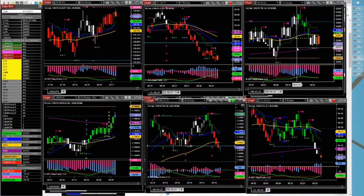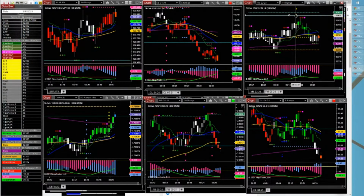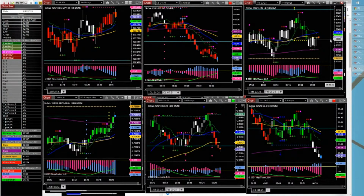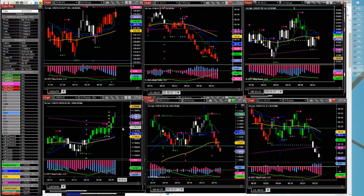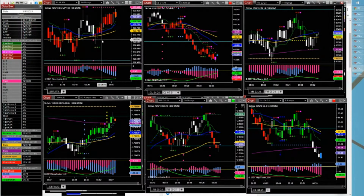The YM had a long trade just 3 minutes before our start, before market open, so that's not a trade we'll follow. Looking at it, it was a stop out, so fortunately we're not taking that trade. So we're looking for our first setup on the YM this morning. The Euro Yen is taking some heat this morning.